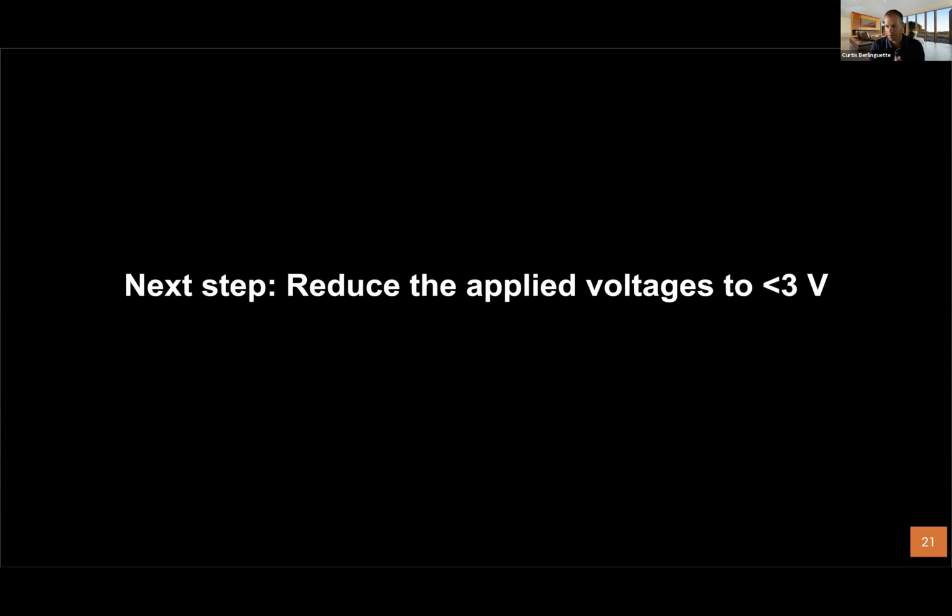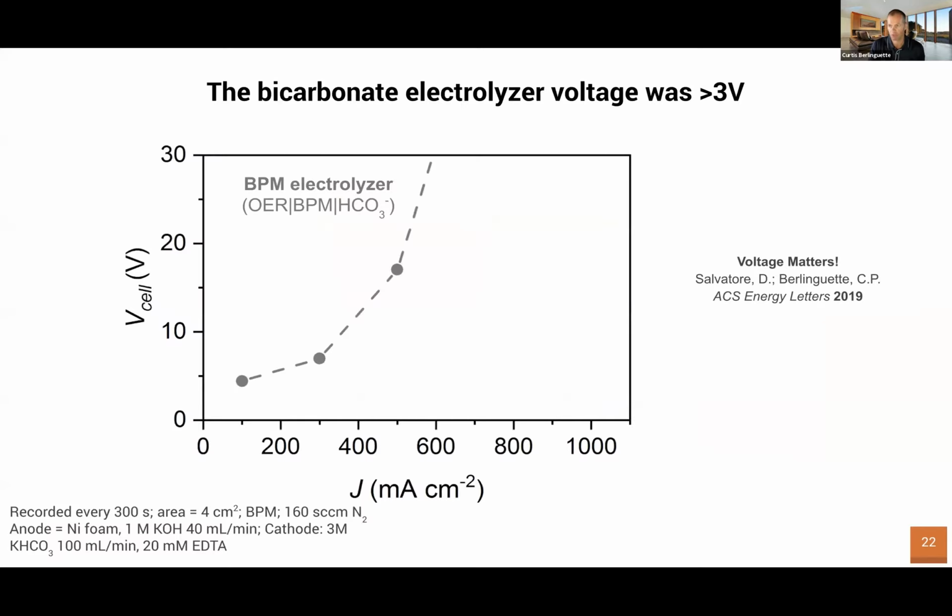Okay, but the big thing for us is that we wanted to get to lower voltages. One of the big challenges that we had with our original design is that our bicarbonate electrolyzer was operating at well over 3 volts. You can see at 200 milliamps per square centimeter, it was operating at 0.5 volts. Now that might seem high, but that's actually pretty standard for a lot of CO2 electrolyzer designs. But as you move to higher current densities, with this standard commercially available bipolar membrane, there's just so much resistance that voltage just spiked, and there was no way we were getting up to an amp per square centimeter. So voltage really does matter.